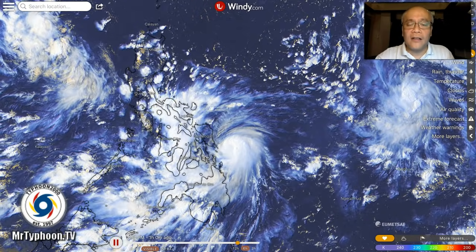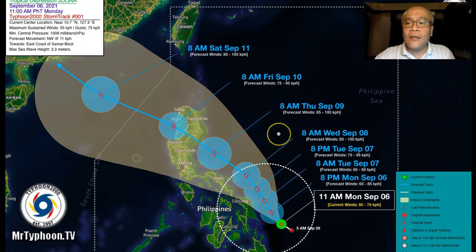Change in the track will still be expected. Here's the last track that we created around 11 a.m. So this is the track that we plotted, and also similar to the track of PAGASA and the Joint Typhoon Warning Center. The latest of the European model brings the system here. Okay, and that's the track that shows right now based on the European model.